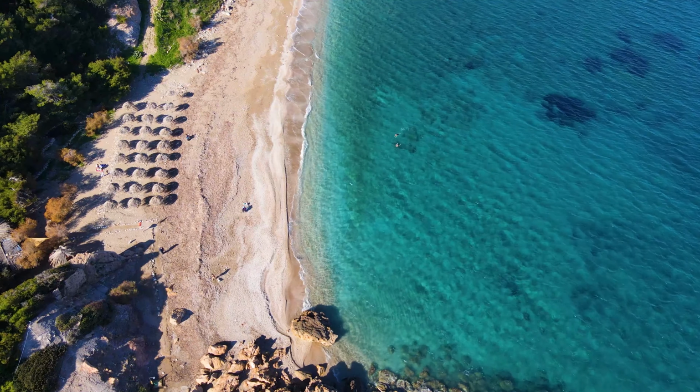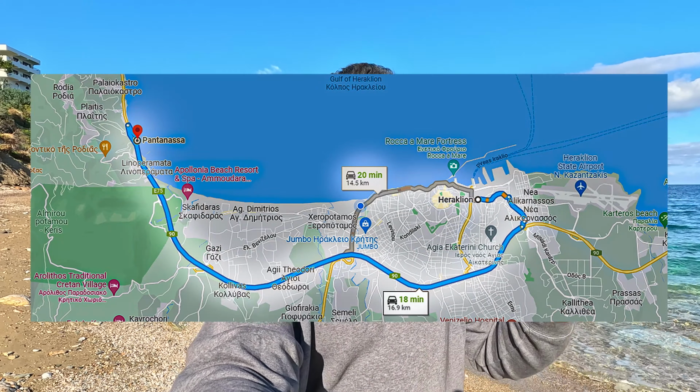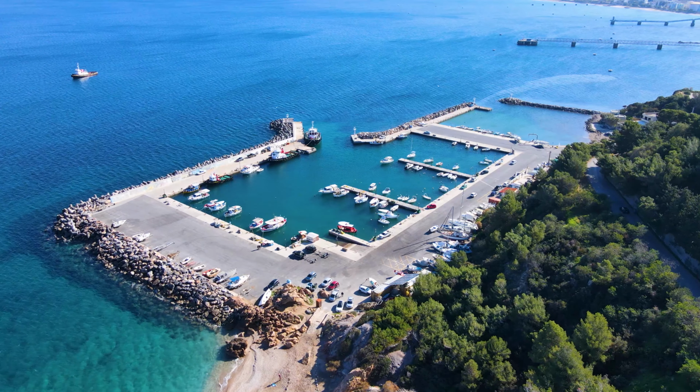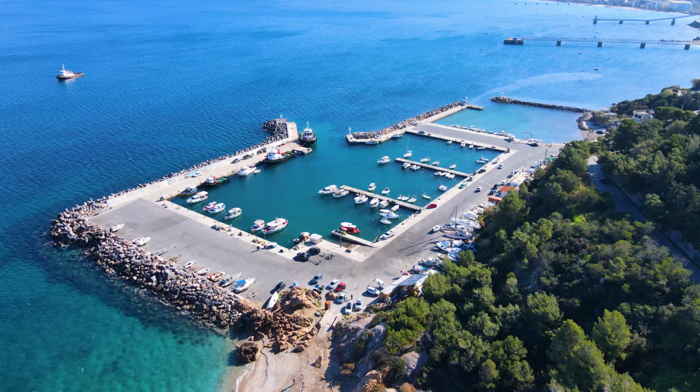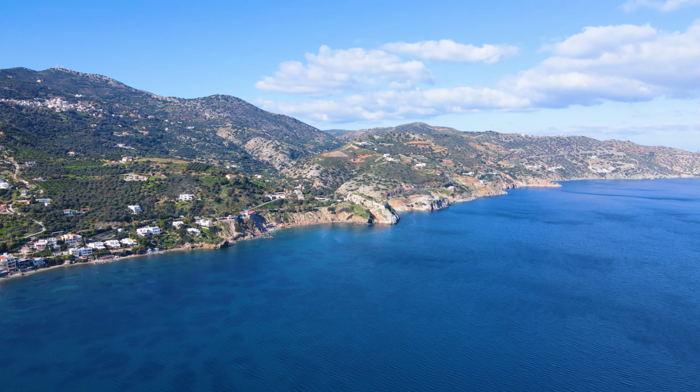Hello, this is Pantanassa beach, and this beach is located about 17 kilometers from Heraklion, on the west side of Heraklion. Next to this beach there is a port where you can book some trips to take you around this area, which is on the western side of Crete.